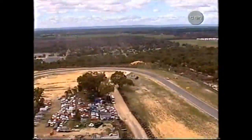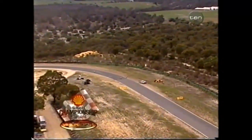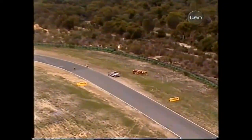Well, tyres are certainly all the chat as we prepare for race 3. Scape will start second. Stephen Johnson 5th. We're back after the break with the 3rd heat from Perth. Almost set now for race 3 from Barbagallo Raceway.